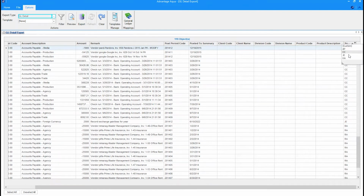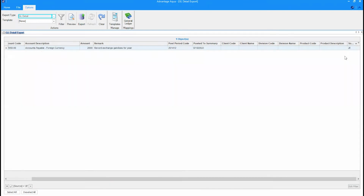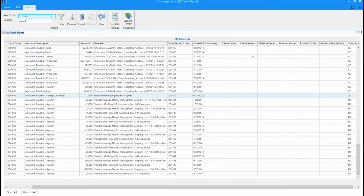So if I wanted to filter and just say, look for only my transactions that were journal entries, there's a journal entry. Bingo.